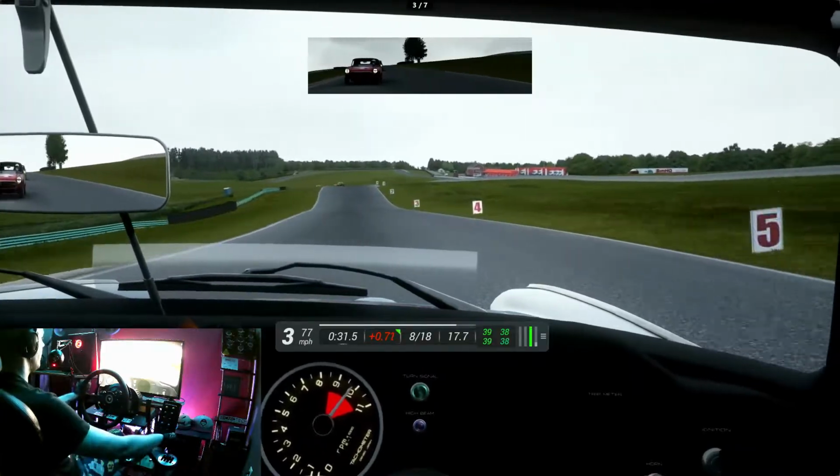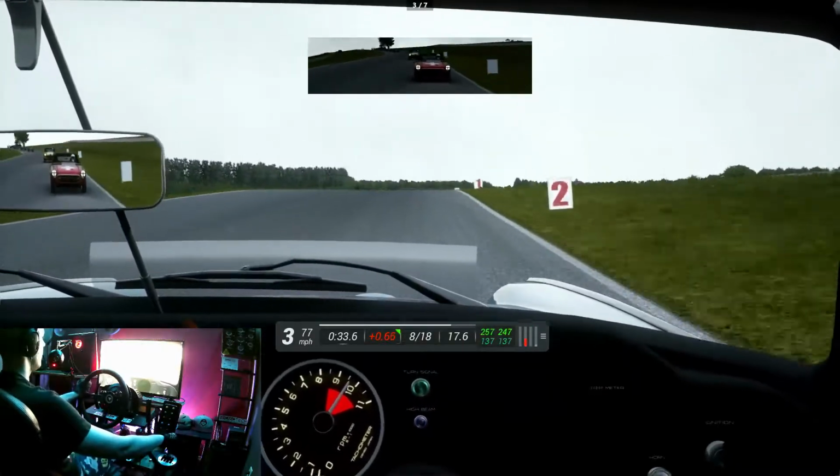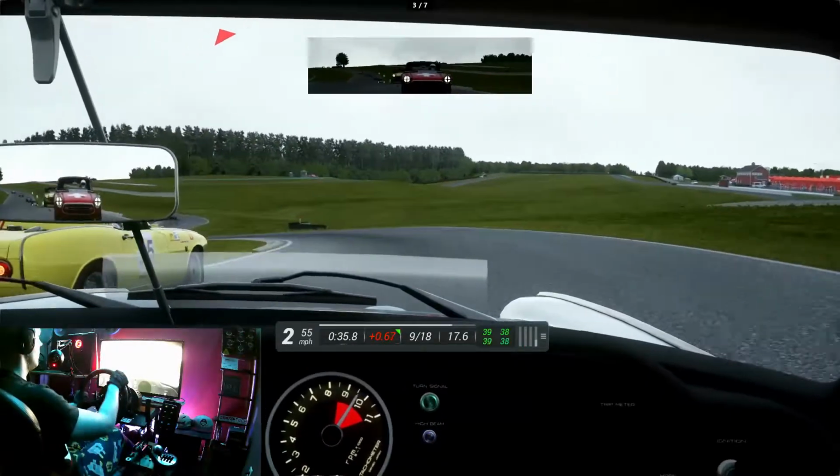Still there. Hold your line. All clear on the left.